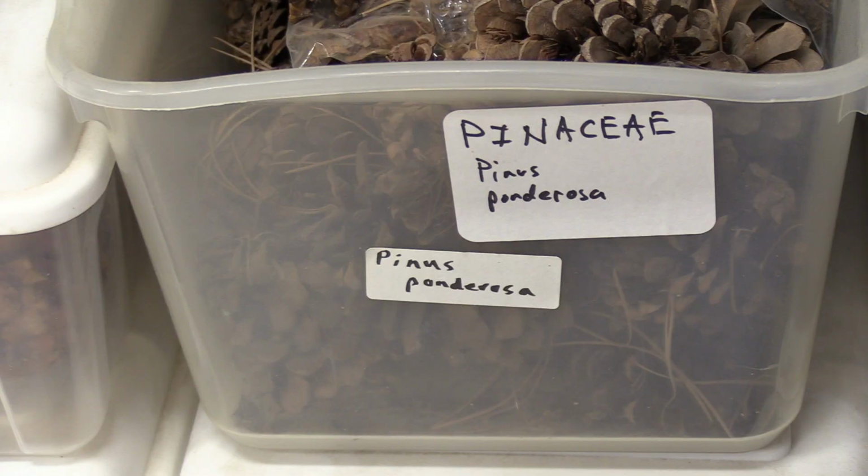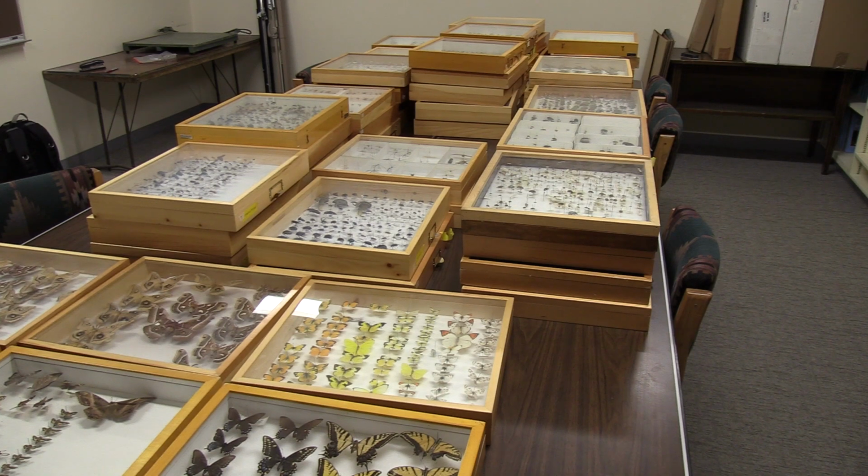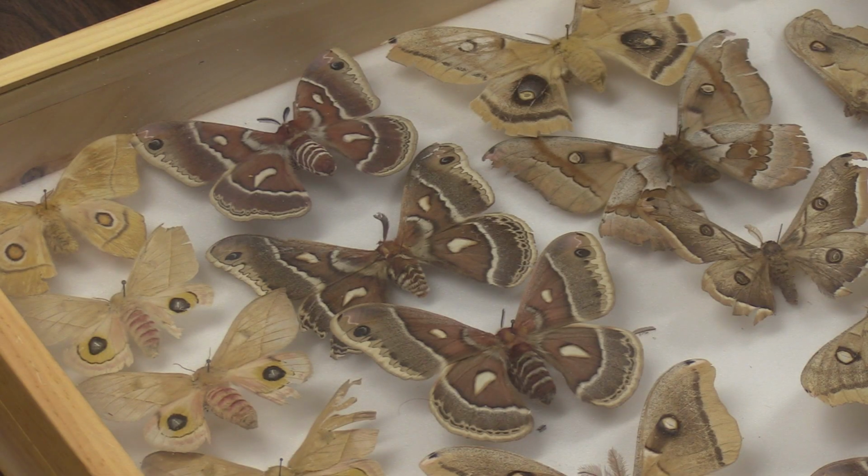Although a relatively small university, the collections at WNMU are vast. They show how the Gila's forest climate has been affected and give insight to researchers on what to expect in the future.